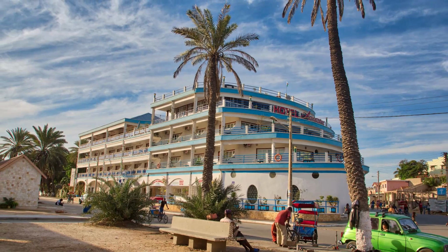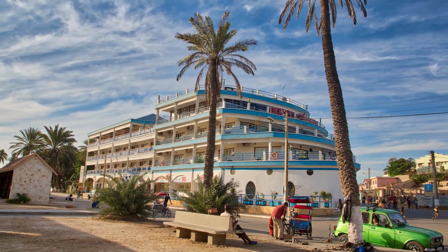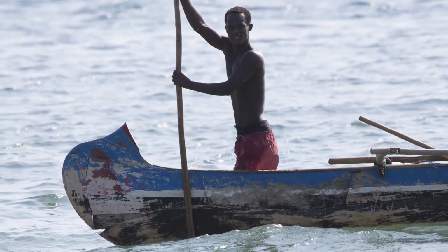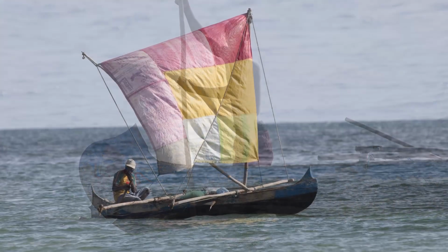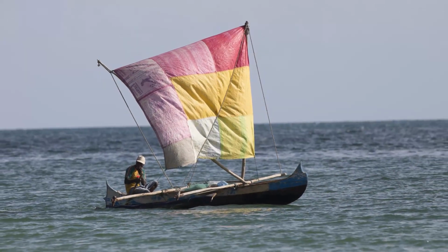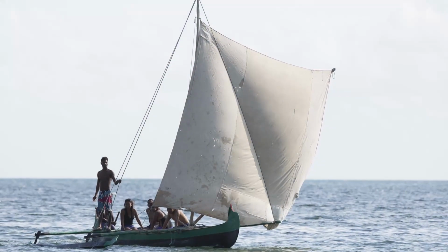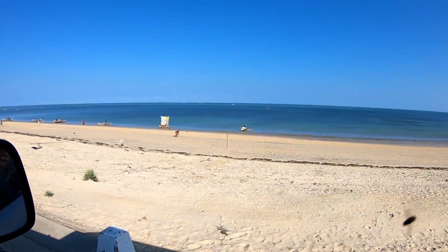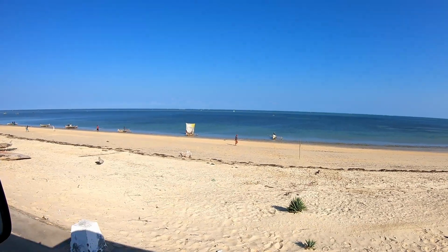And some very strange buildings down on the coast. That was a hotel designed to look like a ship. And fairly primitive, kind of ship. Outrigger boats, fishermen. Beautiful white sand, and a lot of people on the beach who want to sell you stuff. And I think we did. I bought a sarong. Sarong, did you? So wrong. Oh, so wrong.